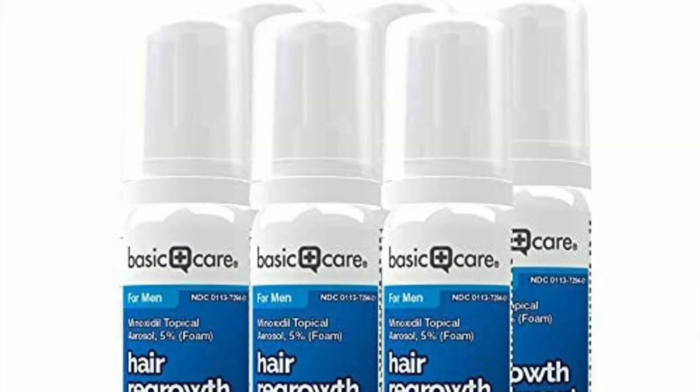So I use the brand Basic Care. Okay, I don't know if you can see that. Okay, I'll just put a picture right here. I use the brand Basic Care. There's no specific reason. The only thing that you need to understand is that you need to get the 5% minoxidil and the foam version. Okay, there's a liquid version and there's also a 10%. Liquid is stronger, okay, and for some people it leaves their face dry, and the 10% is obviously stronger than the 5%. But for people who are just starting out, all you need is the 5% minoxidil.